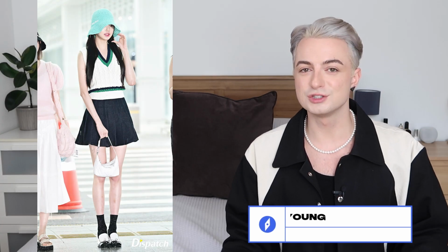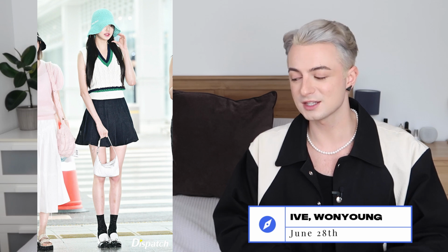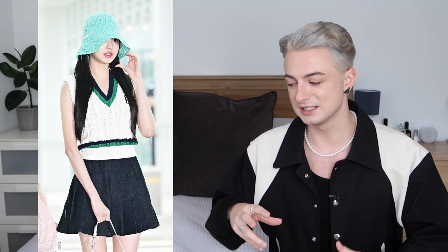Back to Miss One Young. She knows how to turn an airport look, and I think this one is so cute. The combination of the knit, the denim, the colors, so fantastic. The crochet Miu Miu bucket hat and this beautiful like sea foam green blue, and then that cricket style slightly cropped sweater vest. You can see the cable knit, the flash of green, and I actually quite like the combination of greens. I think if the color of the hat matched that stripe, it would be a bit too much. I actually like how the colors are within the same tone, the same family, but they're slightly different.